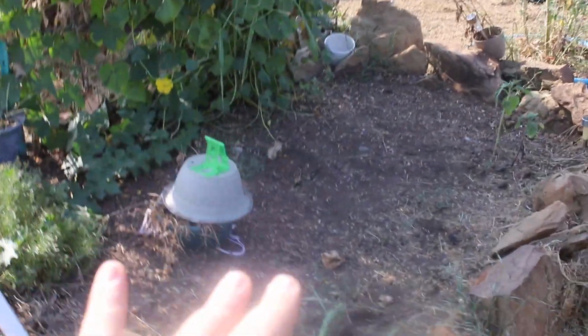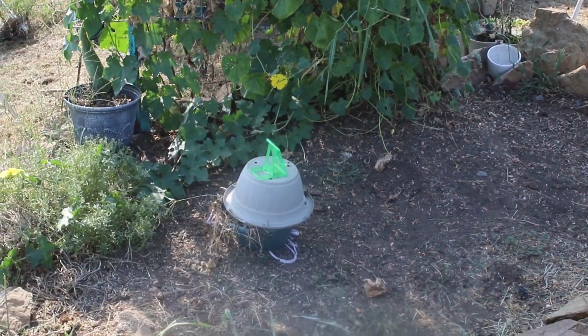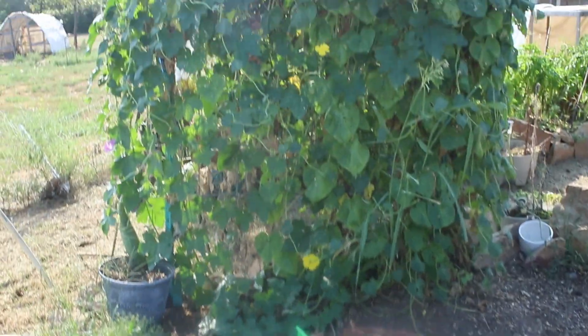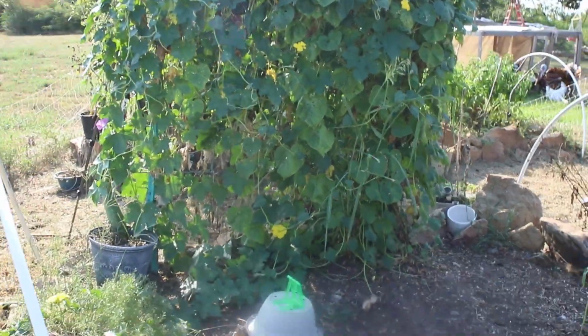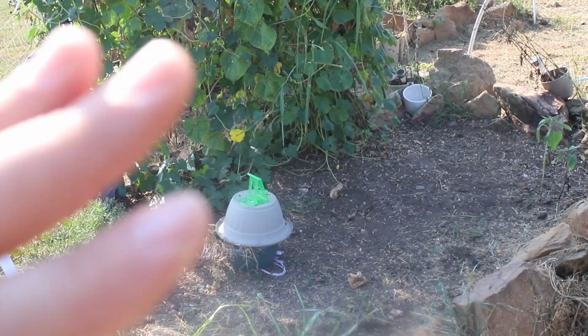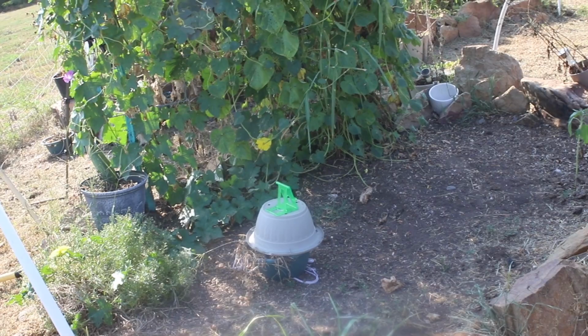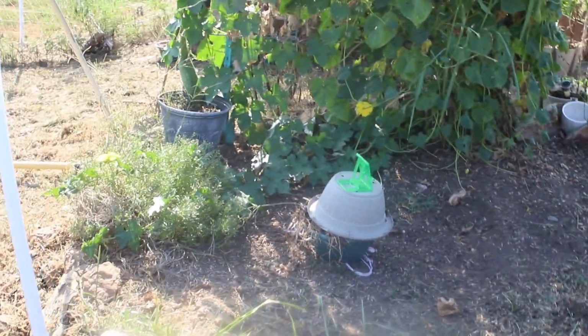But this is where I'm going to be putting my broccoli and my cauliflower, because it'll still have time to stay shaded while the temps are still warm from my Aunt Connie. That's what I call my arch, is Aunt Connie. So Aunt Connie will still shade it while I need my broccoli and my cauliflower to stay cool, because broccoli and cauliflower and brassicas do not like heat. They will die. That's why I still have them inside.